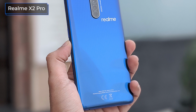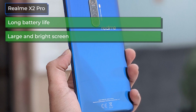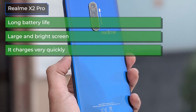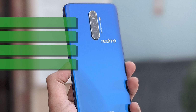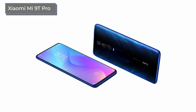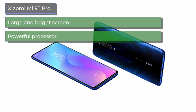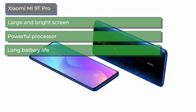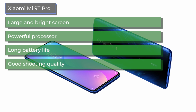Realme X2 Pro. 1. Long battery life. 2. Large and bright screen. 3. It charges very quickly. 4. Great quality photos. Xiaomi Mi 9T Pro. 1. Large and bright screen. 2. Powerful processor. 3. Long battery life. 4. Good shooting quality.